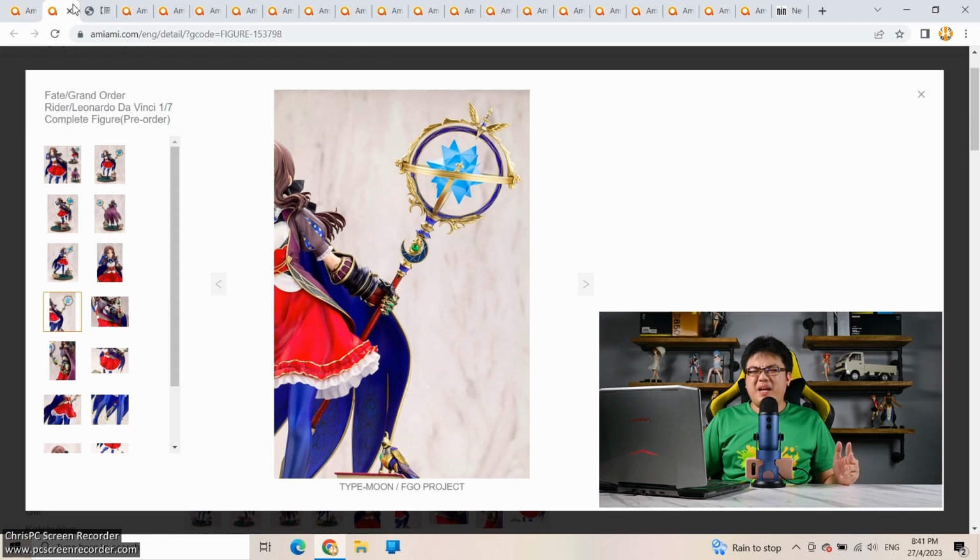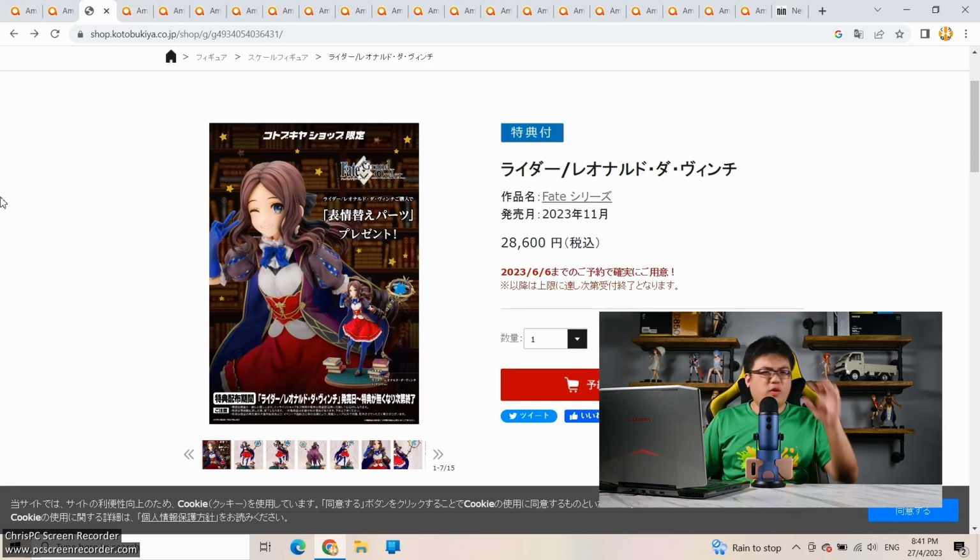There is no way I'm going to pay an extra 5,000 yen just for one single faceplate that costs like $10, $5 to manufacture.